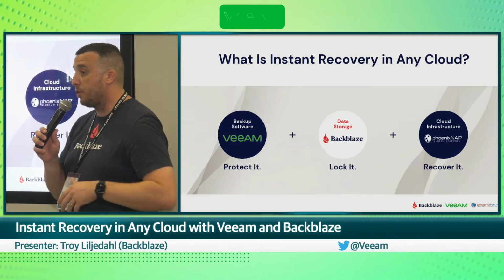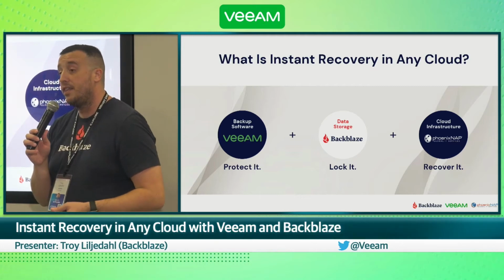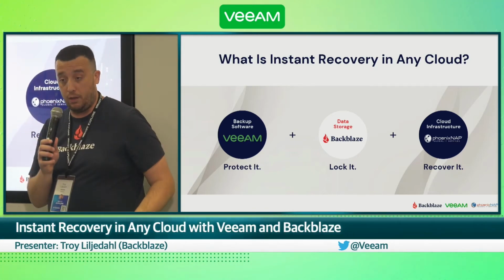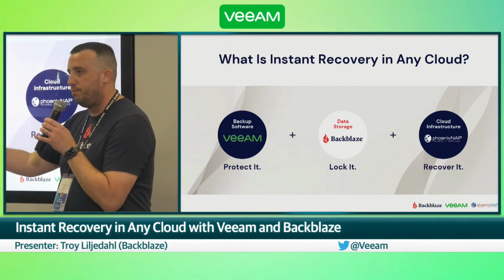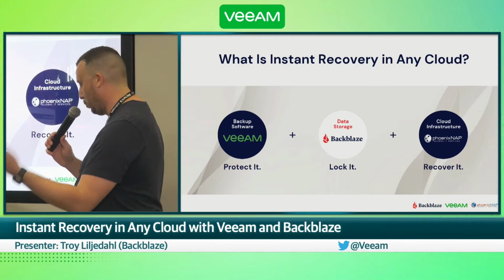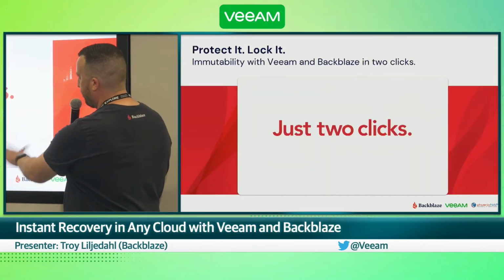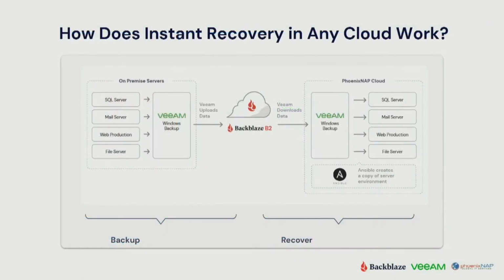Now, Backblaze has select partners in the infrastructure as a service that we do not charge egress to, right? PhoenixNAP is one of those, but we work with anyone, right? You already use someone that can do bare metal, we'll work with them as well. But what is it we're talking about here? Let's get past that one. This is the meat and potatoes right here.